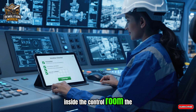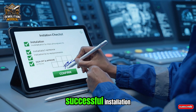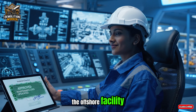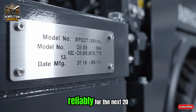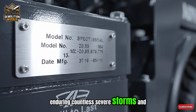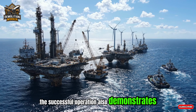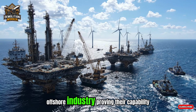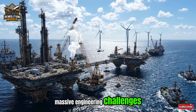Inside the control room, the platform manager officially signs off on the successful installation, updating the maintenance logs for the offshore facility. This new equipment is expected to serve the platform reliably for the next 20 years, enduring countless severe storms and harsh conditions. The successful operation also demonstrates the growing technical autonomy of the regional offshore industry, proving their capability to handle massive engineering challenges.